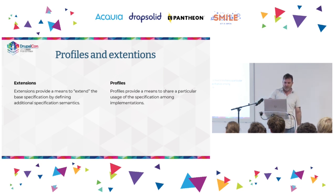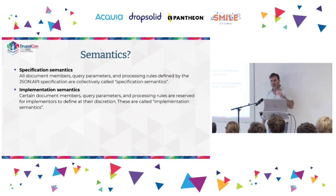But something that's quite important is the semantics. On the one hand, you have the specification semantics, which is everything described in the specification. They collectively call those specification semantics, so you cannot touch those. But there are certain exceptions to that rule. Those are explicitly mentioned in the specification, so that certain document members or query parameters or perhaps even processing rules can be defined by the server, the JSON API server. And those are called implementation semantics.